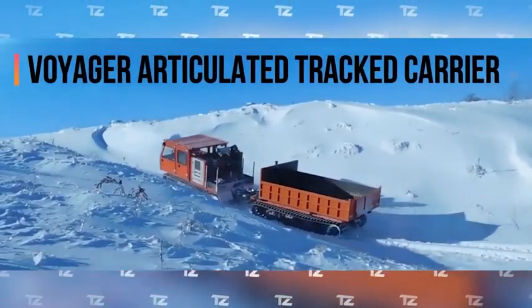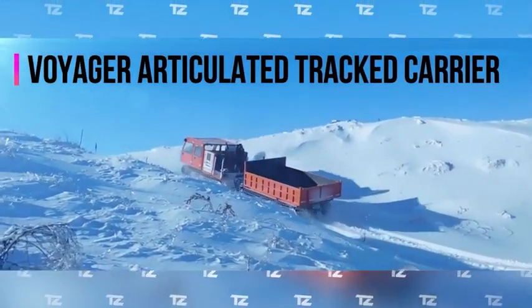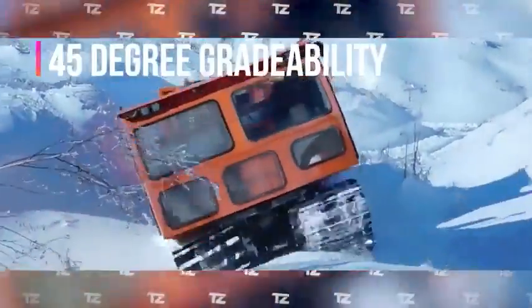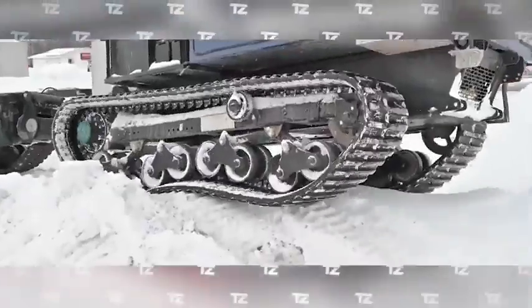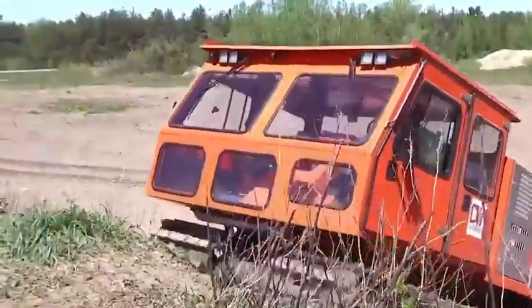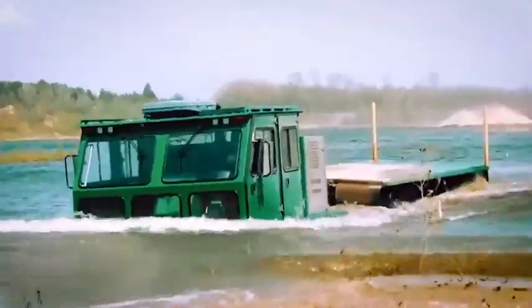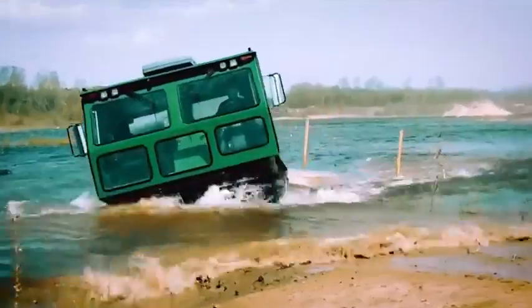The vehicle has a diesel-electric drive, a patented suspension, and low ground pressure, allowing it to overcome even swamps and shallow water. It may not reach more than 20 miles per hour, but it is capable of climbing a 35-degree slope with a full load, and it can also ford 57 inches deep.